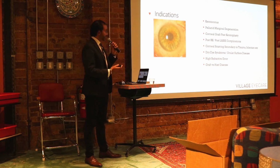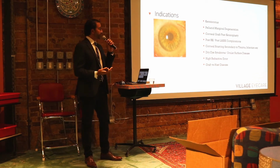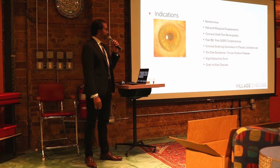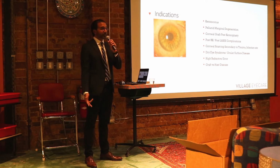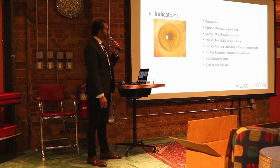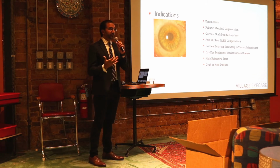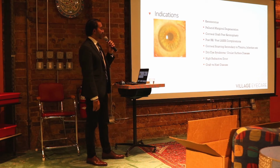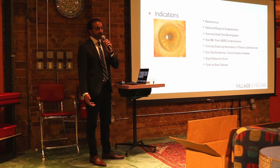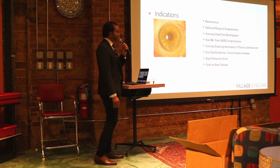Indications for scleral lenses: you can start with keratoconus. Any irregular corneal surface tends to do quite well. Ectatic degeneration, post-keratoplasty grafts. We've had a lot of success with post-refractive surgery: RK, LASIK, PRK. Patients tend to do very well with these lenses. Lots of scarred corneas give surprisingly good vision when you put a scleral lens on. Even I get amazed at times when I think a corneal transplant may be in order. Now I just want to see what a scleral lens will do, and sometimes we're both surprised, the patient and I, at how well they can see.